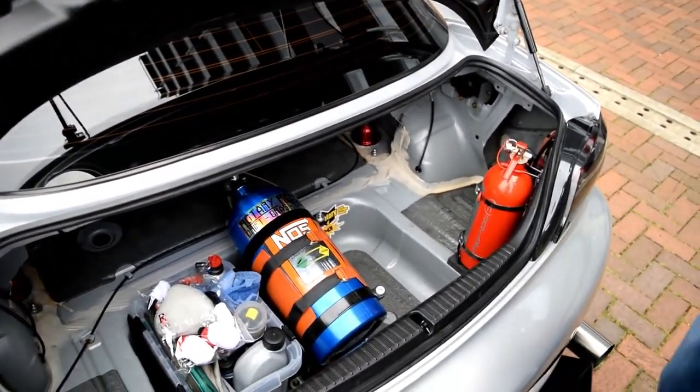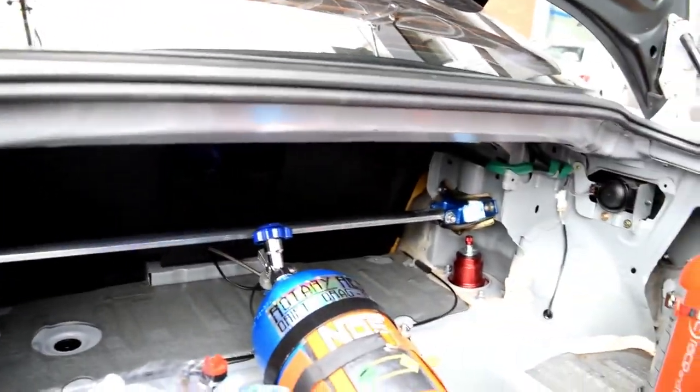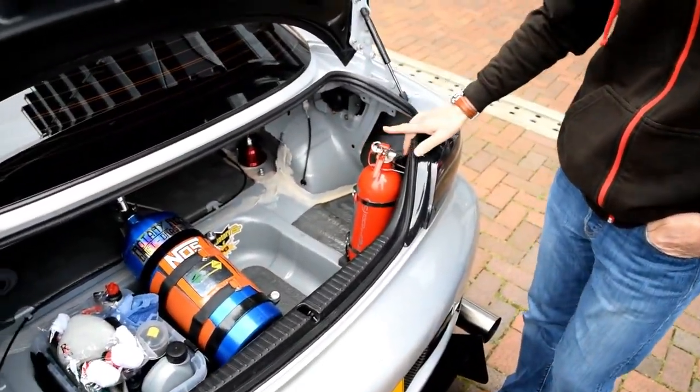Nice spot in the boot. Obviously, you can see the Meister coilovers here and the rear Cusco strut brace and the ever-present fire extinguisher. Working back to the driver.